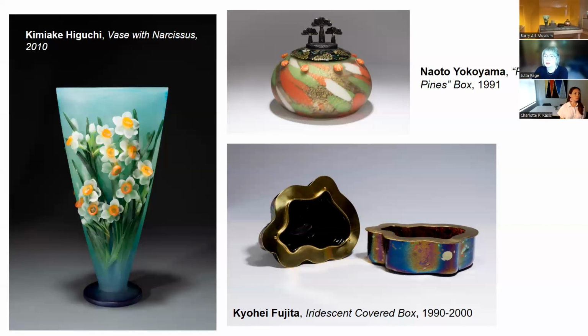This particular box from 1991 is unusual because most of the works he designed, of course, were colorless and cut and engraved works. But it is a very evocative example, I think, of combining Western ideas of decoration with the Japanese form of a gift box. Another box, boxes, of course, are very important in Japanese culture. Kiyohei Fujita is best known for his mold-blown boxes with very abstract decorations of foils and almost like a Tiffany-esque colorations on the exterior. This one has a cloud shape and was created by him in the 1990s.